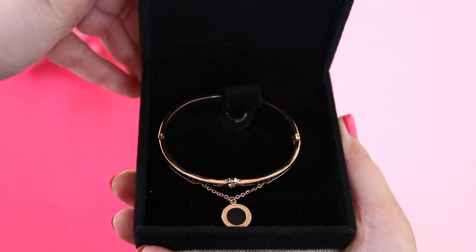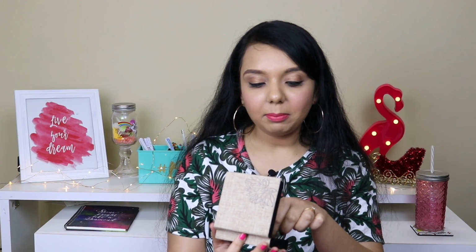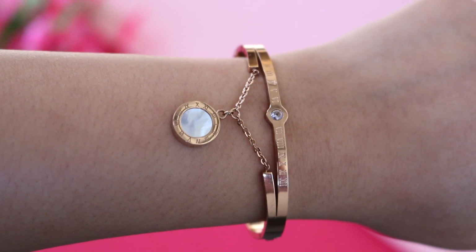Second thing that I got from the same shop is this very beautiful bracelet. This bracelet was really expensive. It was around 1400 rupees, but it is of a very good quality, and also I really love the fact that it can be worn as both black and white, and it looks super trendy and really adorable.